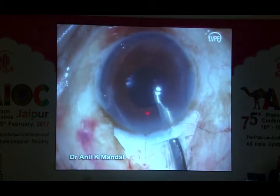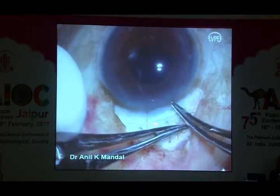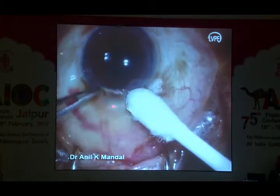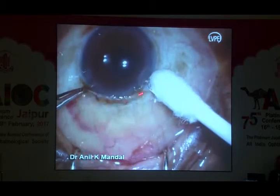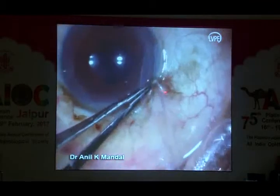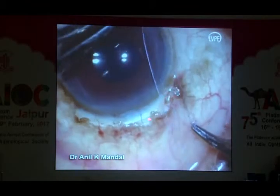It's by experience, just see how much the pressure is within the globe. If necessary, you can refill. If necessary, you can let some amount of Ringer lactate or BSS come out of the wound. And then the conjunctival suturing is done. You pull the conjunctiva and then tighten it, stretch it, and then through the deeper tissue here, take the conjunctival bite in a way that it will not slide even if there is movement of the glove or movement of the eyelid over the wound.